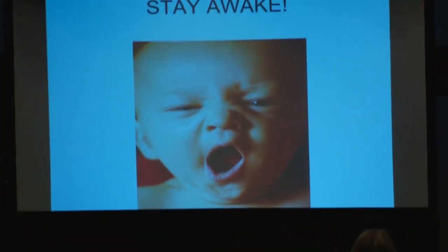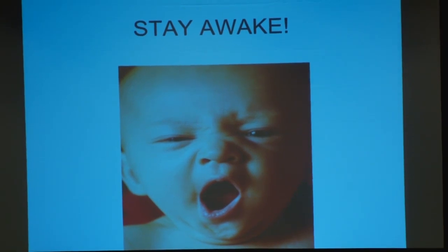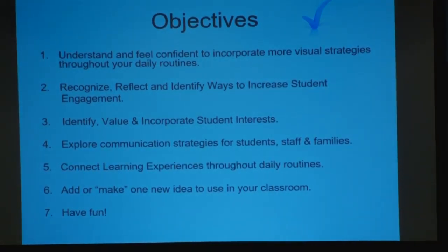And then, since it is mid-afternoon, you've all had lunch, and you just had one session, we just hope that you stay awake. It was too cute of a picture not to put on there, because he's pretty darn cute, isn't he? He's not mine. Mine are too big.